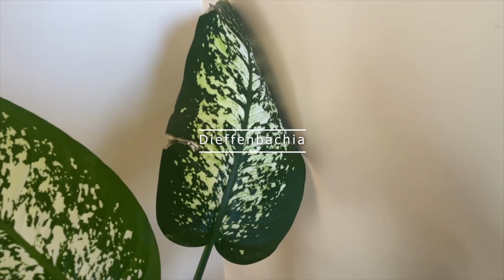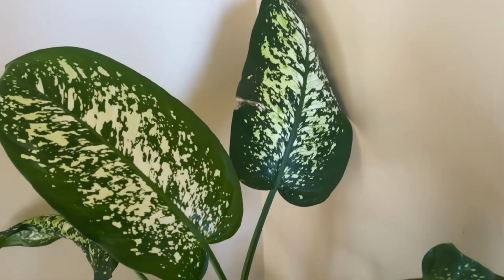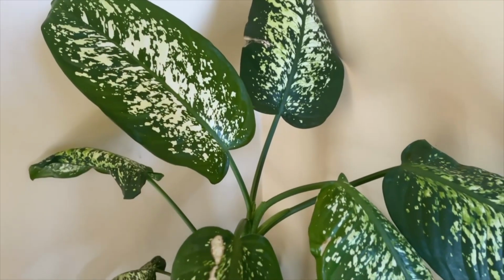25. Dieffenbachia, dumb cane. Dieffenbachia's dramatic patterned leaves make it a statement piece for any room. It's a natural air cleaner, making enclosed spaces feel more inviting and breathable.